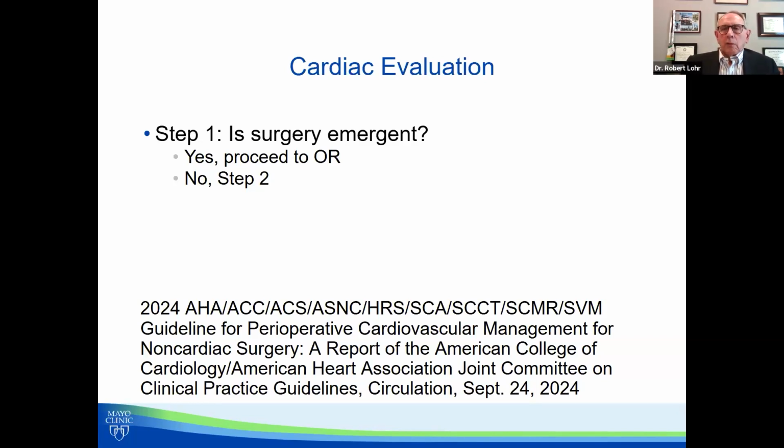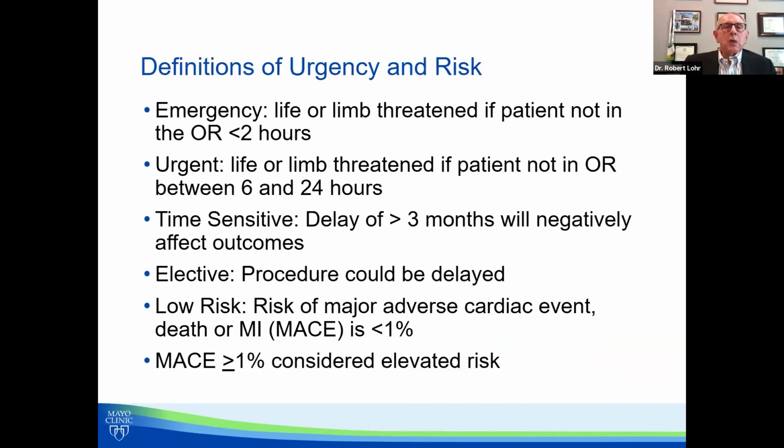You don't do any further evaluation. You get them to the operating room. If it is not an emergency, then you need to do some further evaluation. I have at the bottom of this slide the complete reference for the new guideline, by the way. So that will get you to that guideline should you wish it. It's quite lengthy and detailed, but it's very interesting reading.